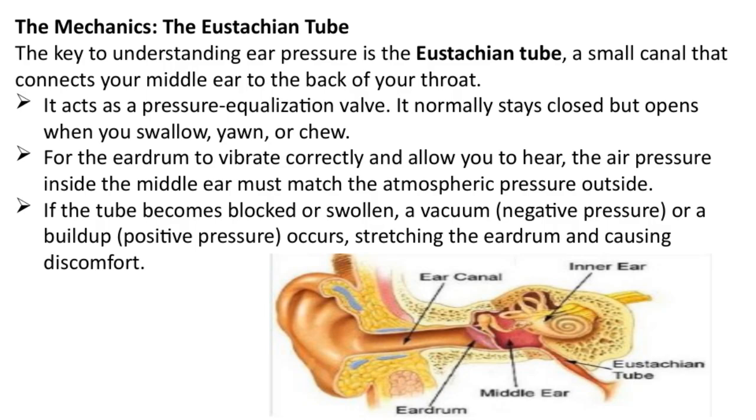Let's take a closer look at the mechanics behind ear pressure, focusing on the eustachian tube. This small canal plays a crucial role because it connects your middle ear to the back of your throat. Think of it as a pressure equalization valve. Under normal circumstances, it stays closed, but it opens up when you swallow, yawn, or chew, actions that help regulate pressure. Now, for your eardrum to vibrate properly and let you hear clearly, the air pressure inside your middle ear needs to match the atmospheric pressure outside.